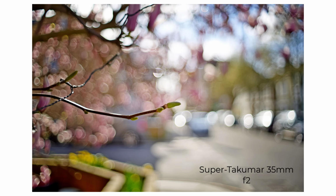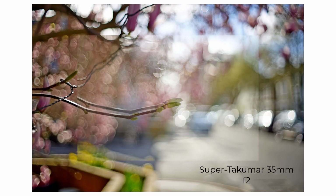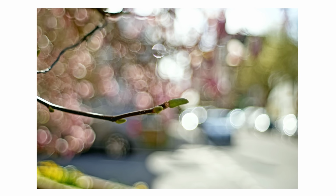Here's another shot taken on a full-frame camera with a wider angle lens that's not a swirly lens, but it produces a lot of bokeh. And here's the same scene, shot separately with the same lens, but this time using a 1.5 crop. You still have a lot of interesting bokeh in the frame, and if you want to have a wider frame, you can always take a few steps back.